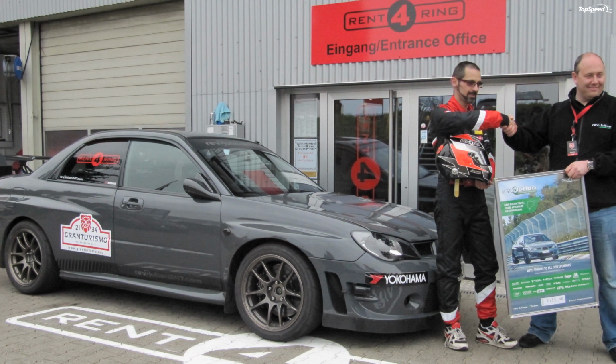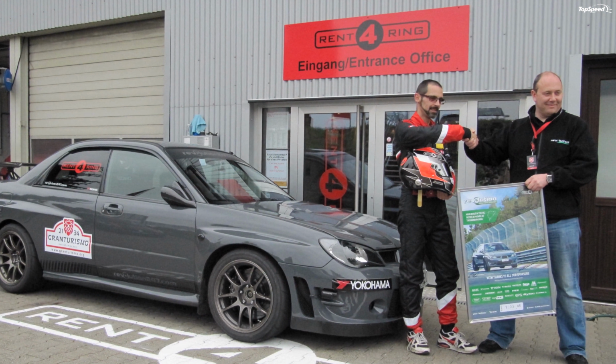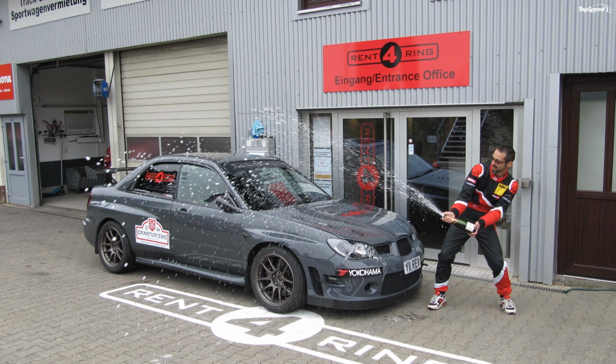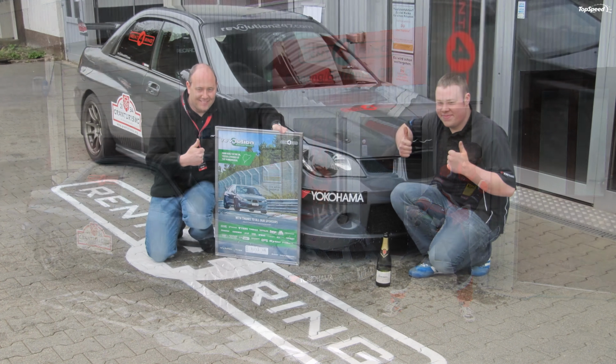Delivering the power to the wheels is a 6-speed quick-shift transmission linked to the engine via an Exedy Hypercomp R multi-plate carbon fiber clutch. Oh, and the much-needed STI gear shifter knob. Suspension and brakes.